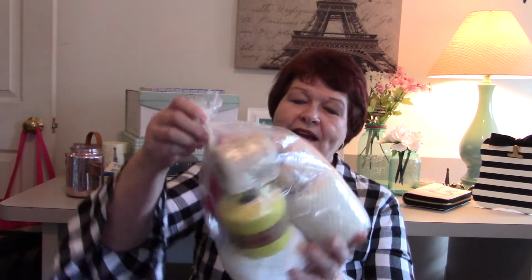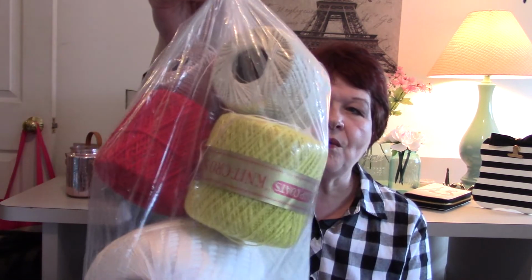Then I got this another day, and this whole bag had been $5 and it was half off. So I got all of this thread for $2.50. There's white and cream and red and pink and yellow. There is just a ton of thread. Now, I do not have a sewing machine, but my daughter does. So I am going to be borrowing my daughter's sewing machine.